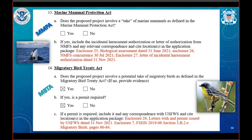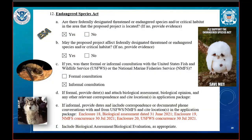Jamie, I had a question going back to the slides for the Endangered Species Act. I saw boxes for consultation. If there has been an informal or formal conference, do you also want that information? Yes, please. Okay, thank you. We're looking for documentation to really be able to confirm that consultation and conferences were completed and everybody is happy and everything is okay.